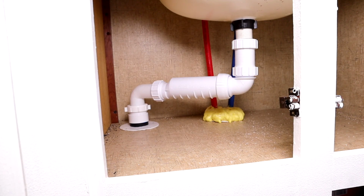Alright, there it is, all the pieces, and I'm going to turn the water on and see if we have any leaks.